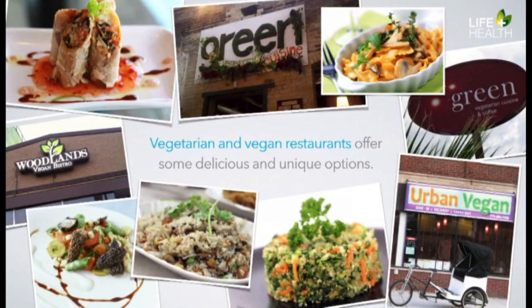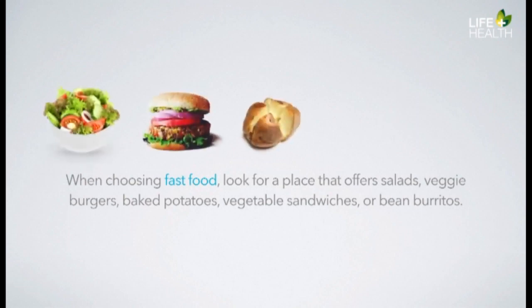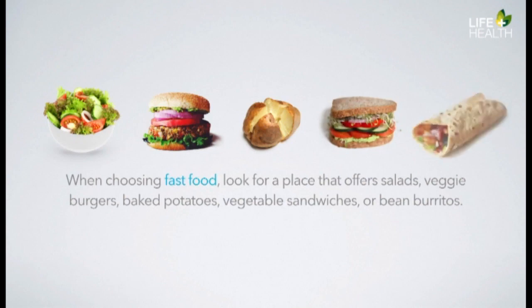Many people who embrace a plant-based diet have quite a bit of fun experimenting with so many new types of foods. Vegetarian and vegan restaurants offer some delicious and unique options. So if you're lucky enough to have a veggie restaurant near you, make sure to check it out. If you're heading out for fast food, look for a place that offers salads, veggie burgers, baked potatoes, vegetable sandwiches, or bean burritos. Many restaurant foods are filled with added calories and fat.